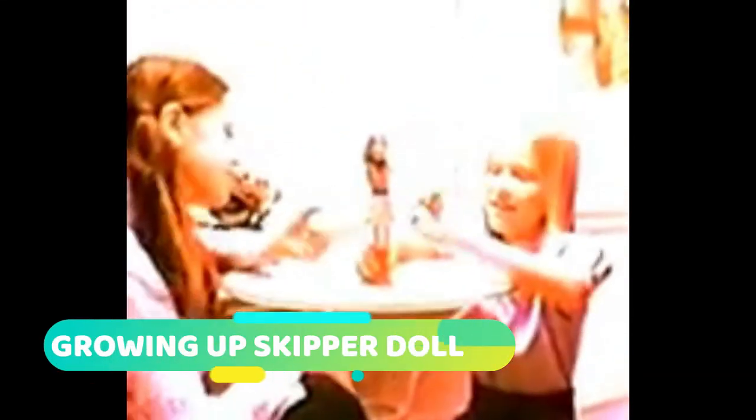Growing Up Skipper, she's two dolls in one. Because when you turn her arm, you can make her change instantly from a little girl to a tall, slender teenage doll, which is something you can't do. You can have fun with Skipper when she's little, then suddenly you can make her grow up enough to wear her glamorous teenage skirt. New Growing Up Skipper is two dolls in one for two kinds of fun. Growing Up Skipper.